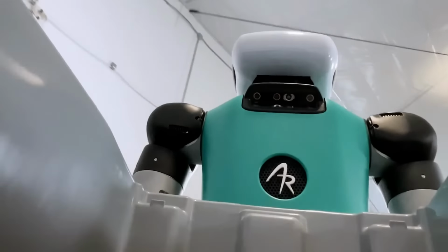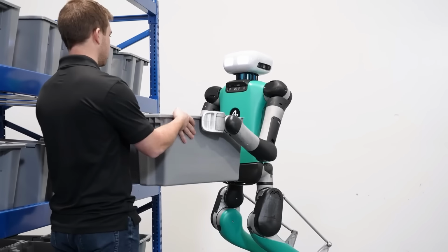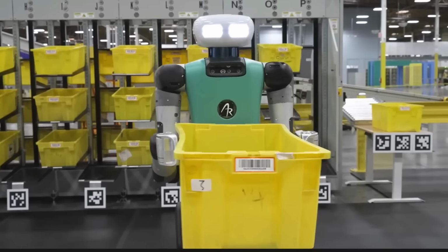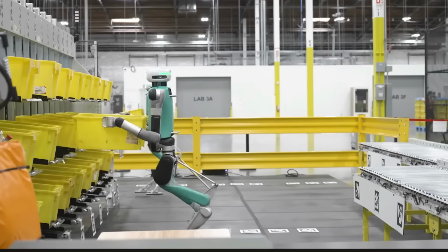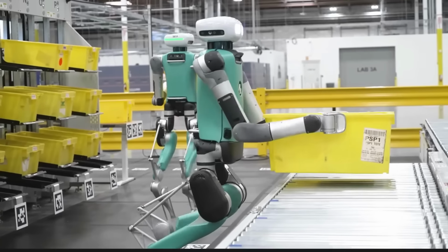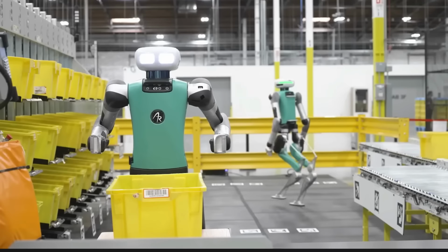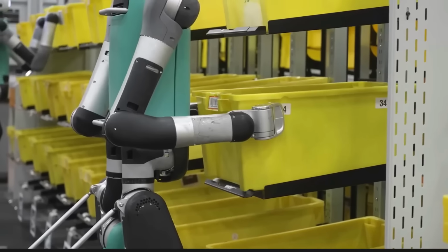They've already partnered with Ford to help automate some of their warehousing and delivery operations. Plus, earlier this year, Agility announced that they will begin testing Digit at Amazon's robotics facility near Seattle. Amazon is planning to use Digit for tasks in their warehouse operations. I think their partnership with Amazon will be very valuable since Amazon probably has some of the biggest warehouse and logistics facilities in the world. So this is a ton of training data that Digit can leverage.